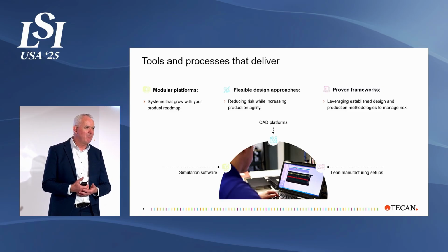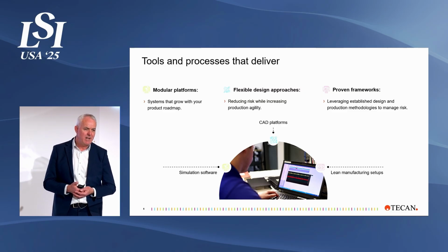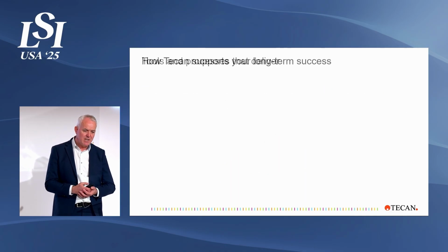And a big advantage of the FPGAs that we use is that they're great for parallel processing. So for applications that have high data packages or for applications that need real-time control, using FPGAs is really an effective way to have a very successful device. And as I mentioned before, proven frameworks.